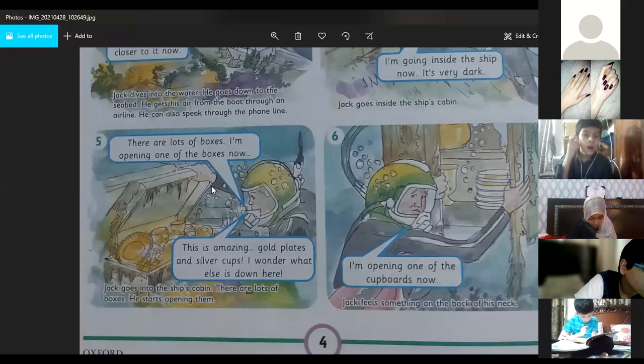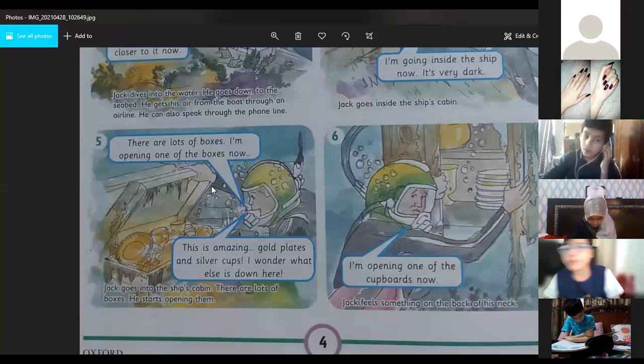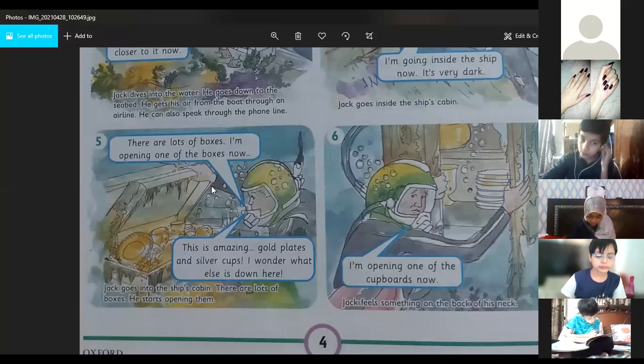He starts opening them. Now, as he enters the ship, he sees a lot of boxes there and he starts opening the boxes one by one. And in each box, there is a treasure hidden of gold and silver plates and cups and a lot of jewelry.